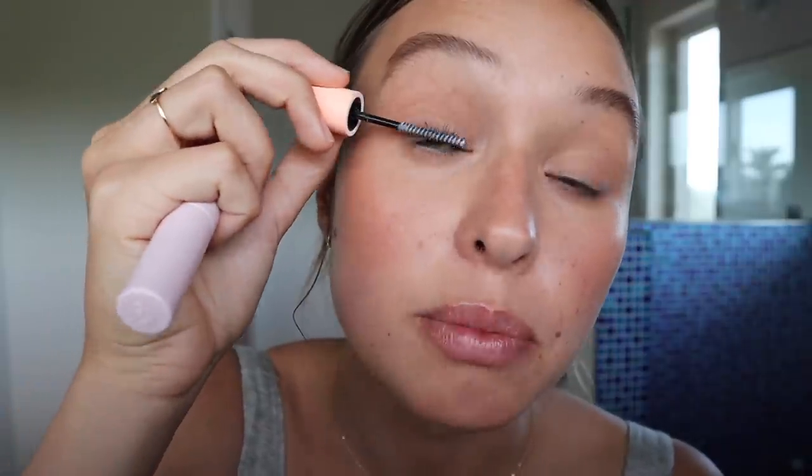So I used the primer from Honest Beauty because this is the best lash primer on the face of the earth. And then I use Lash Slick. Dude, I've been doing my mascara for so many years, I do not need a mirror.